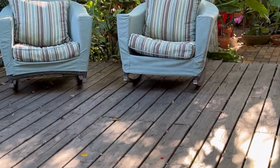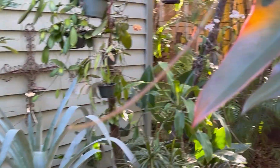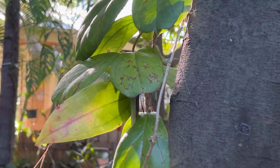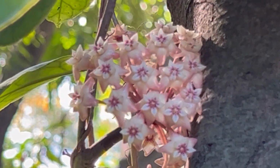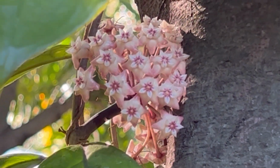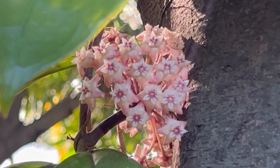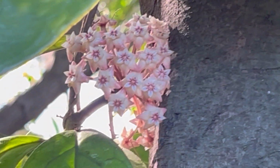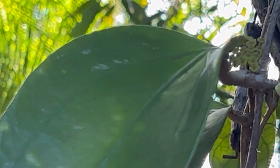So let me just go back here and show you the EPC 605 that I used to cross, if I can reach that high. Yeah, this is the affinis. It's kind of an affinis rigida, EPC 605. It has pretty good sized blooms, and they are pink. The corolla is very pink. And so yeah, that's always a really nice Hoya, and it's very fragrant. I use that one a lot because the leaf is actually quite big and veiny, as you can see on here.